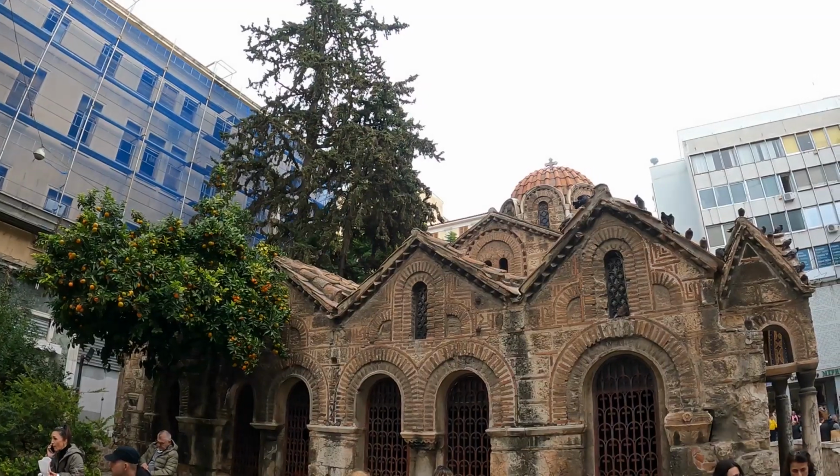So this church just here is called Panagia Kapnikarea. Sometimes people just say Kapnikarea, and it's a very old 11th century church, but right here in the middle of a busy modern shopping street, which I really like, that kind of difference between ancient and modern. So let's take a little look at it quickly. I don't think we're going to go inside, I think the doors are closed at the minute.